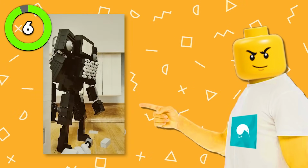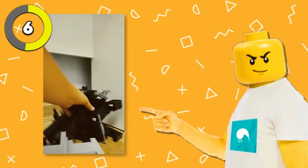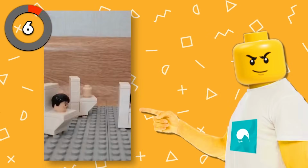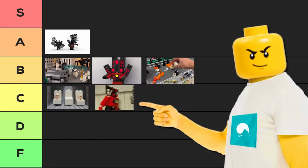This LEGO creation by Brick and Brick shows a fight scene between the TV Titan man and the Titan speaker man. This is a pretty cool concept, and the characters themselves are actually super impressive. He has a bunch of other videos recreating important scenes from the series, but because of the quality, I just can't give it more than a C.